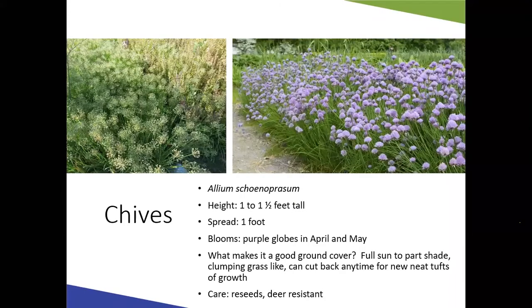Chives. Now, admit it, you never thought about using chives as a ground cover, but they're aggressive. Oh, that makes them a wonderful ground cover. They'll spread quickly. They'll combat weeds because they spread quickly, and they'll help stabilize the soil. I mean, who would not want this beautiful cover of purple blooms in April and May? So you can do these in full sun to part shade. They look like grass.